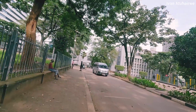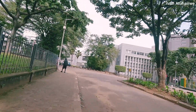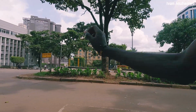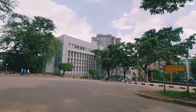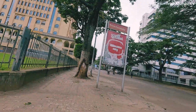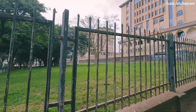So I'm now facing the Bank of Uganda. And by the way, this is called Buganda Road. It's a one-way. It takes you up to around Nakasero Hill Road. This one. Then the Constitutional Square is down and then up. So they've given the other one more facelifts than this, or maybe this one will also be attended to, but this doesn't have as much damage as the other one had.